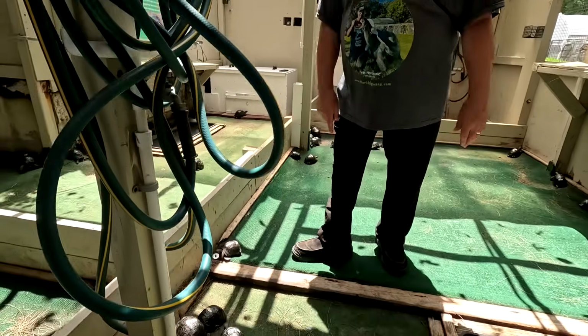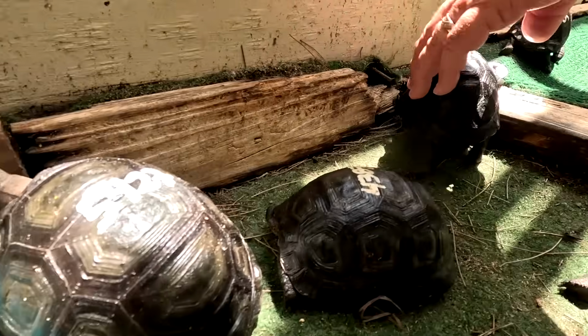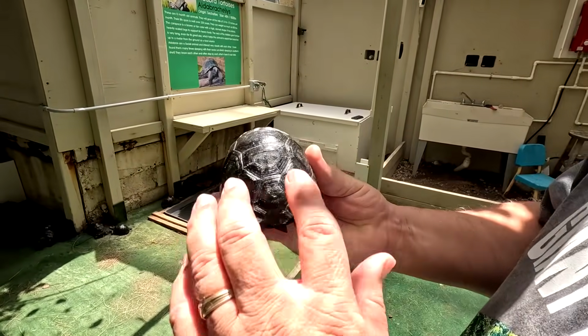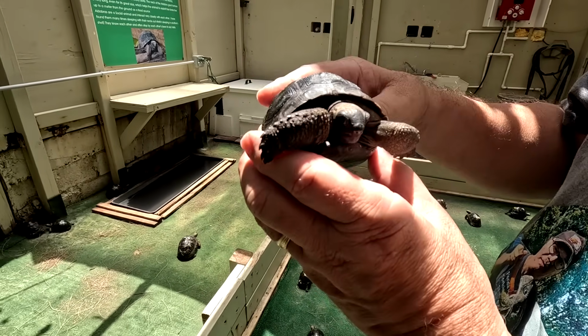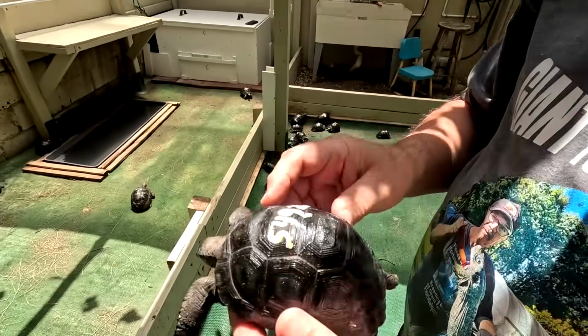But look at the different shell shapes you have here. Look how nice and big and round this guy is, and then look how domed this guy is. See how narrow he is? Nice, high, narrow dome. He's perfect. All the scutes are symmetrical. Yeah, he's got the nuchal scute. Some come with a nuchal scute, some don't have a nuchal scute. That's right. So that's awesome.